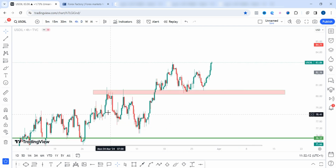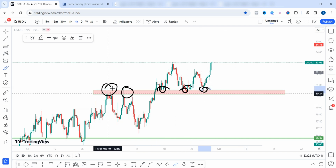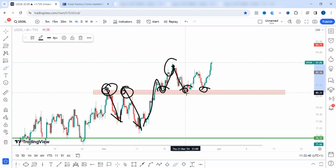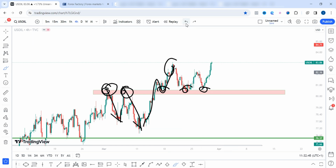On the 4-hour time frame, we have this zone that price has created for us. We see this particular pink zone has been tested multiple times: 1, 2, 3, 4, and then 5. The first time price came into that pink zone, we saw a massive rejection to the downside. The second time, we saw a rejection to the downside. The third time, when price broke above it, we saw another rejection to the upside. We came back there, we saw another rejection. We came back there, and now we can see another rejection. So that makes the pink zone a very interesting area, right?